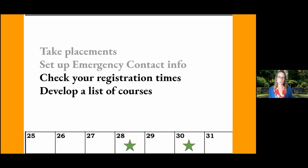Now, transfer students, you've hopefully talked with your faculty advisor and know how that transfer credit's coming in for your major. And therefore you know what to take next for the major, but you still might have a couple spots where you need to develop a list of ideas.